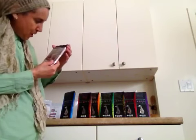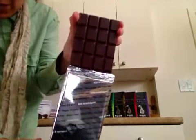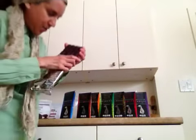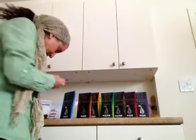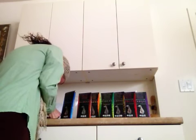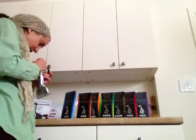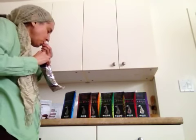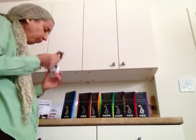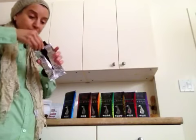So here is what the bar looks like. Here you can see it's made into squares, which is very smart. They cut it already, so I don't think I'll need to use a knife. I could just break one off, hopefully. I didn't break it exactly perfectly, but I'll go ahead and try it. It tastes good. It tastes like chocolate.